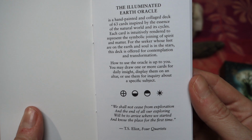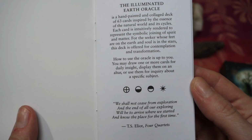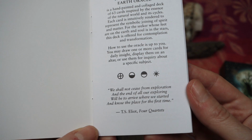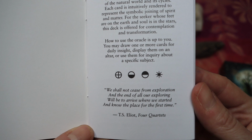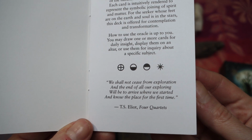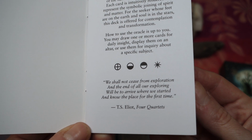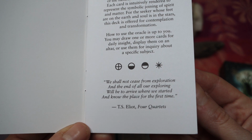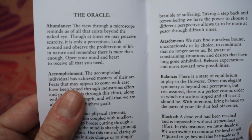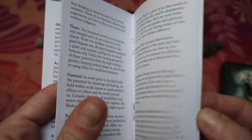Oh, I love that. For the seeker whose feet are on the earth and soul is in the stars, this deck is offered for contemplation and transformation. And how to use the oracle is up to you. I love that too. So you may draw one or more cards for daily insight, display them on the altar, or use them for inquiry about a specific subject. We shall not cease from exploration, and the end of all our exploring will be to arrive where we started and know the place for the first time. That's so beautiful. And as we can see, that's arranged alphabetically, which is easy to find.